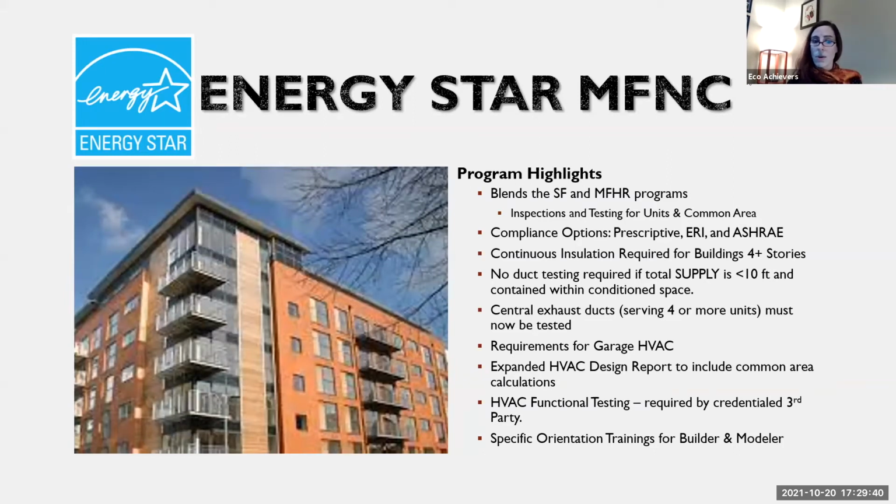There is a continuous insulation requirement that usually for passive house projects isn't too out of this world, because typically continuous insulation is included, but it doesn't have to be. It isn't required for passive house. But because we're using the Energy Star multifamily new construction program for projects 3 stories and higher, it will need to have continuous insulation. There's requirements for the garage HVAC, so any heated plenums, podiums, elevated slabs. There's new thermal bridging mitigation requirements. There's a new functional testing checklist that is much more advanced than the program was in the past. You've got orientation trainings for the builder and the modeler.